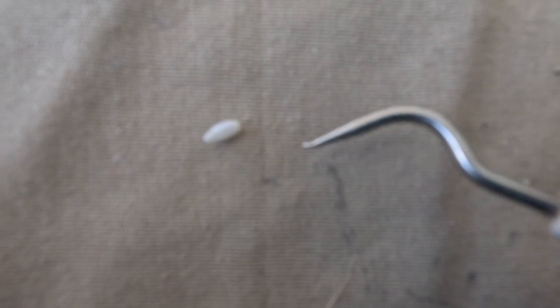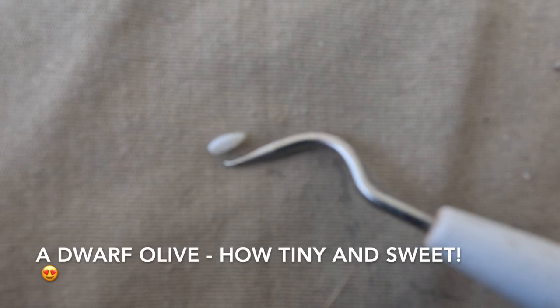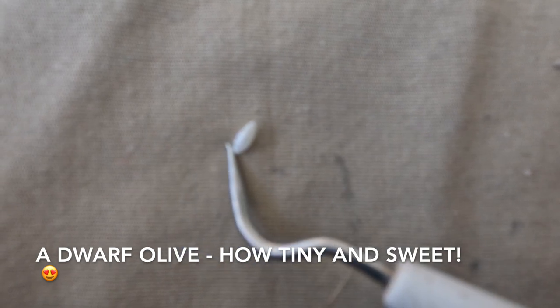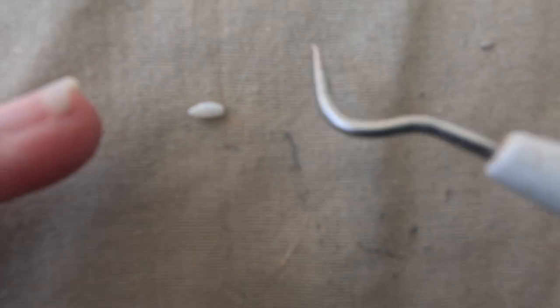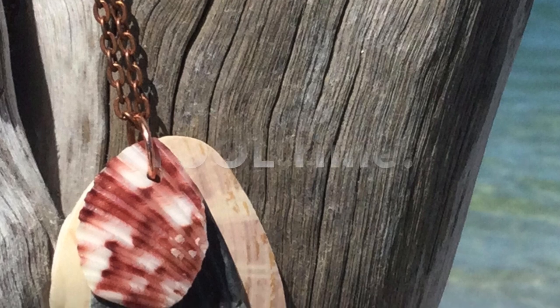We have one more teeny tiny little gem to talk about. This little guy right here, look how tiny that is. Looks like a piece of rice almost. That is a dwarf olive. Super, super cute. And as tiny as it is, I'm gonna just put my index finger in there as a reference. I mean, it's literally like your fingernail. There's almost nothing to it. Absolutely adorable. The world of tiny shells is fascinating. I don't know if my eyes are good enough for tiny shelling all the time, but every once in a while when I find one, I just think they're so fun.